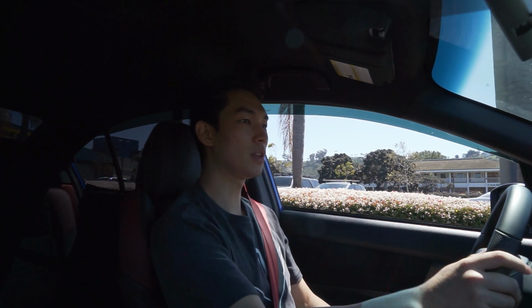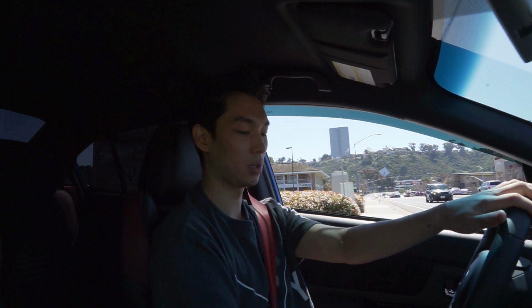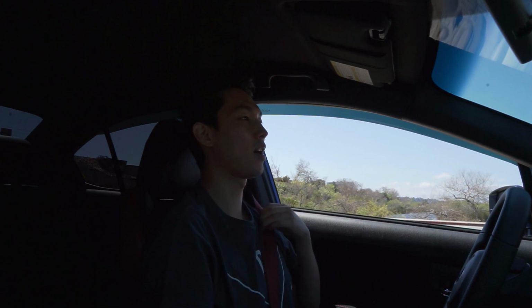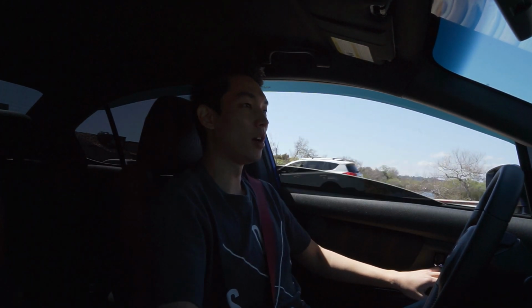Let's see. Another thing that I love about this car is, honestly, for stock, this car has quite the power. You know, it's nothing super crazy, but it's more than enough to have fun with. It's got just the right amount of power to be able to use, but control also. Obviously, I'm gonna mod this car. I'm gonna do stuff to it, but for now, for how it is, it's honestly really fun to drive.